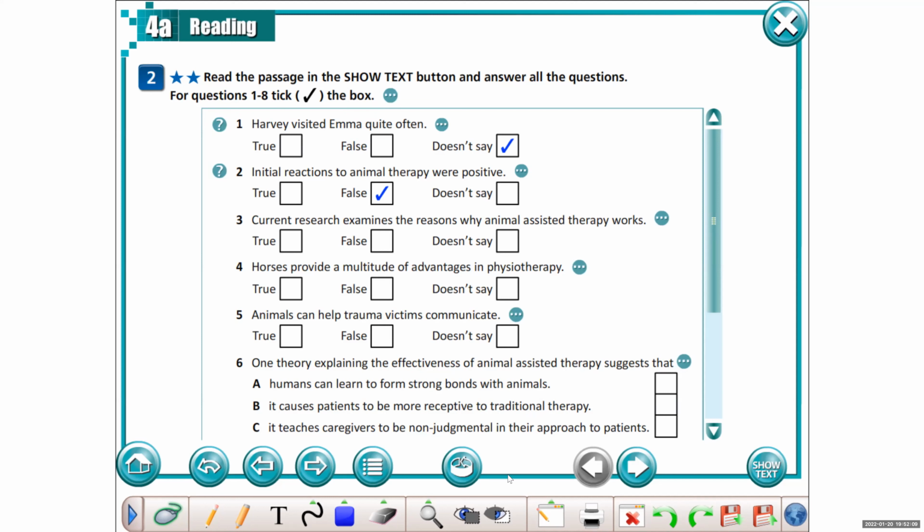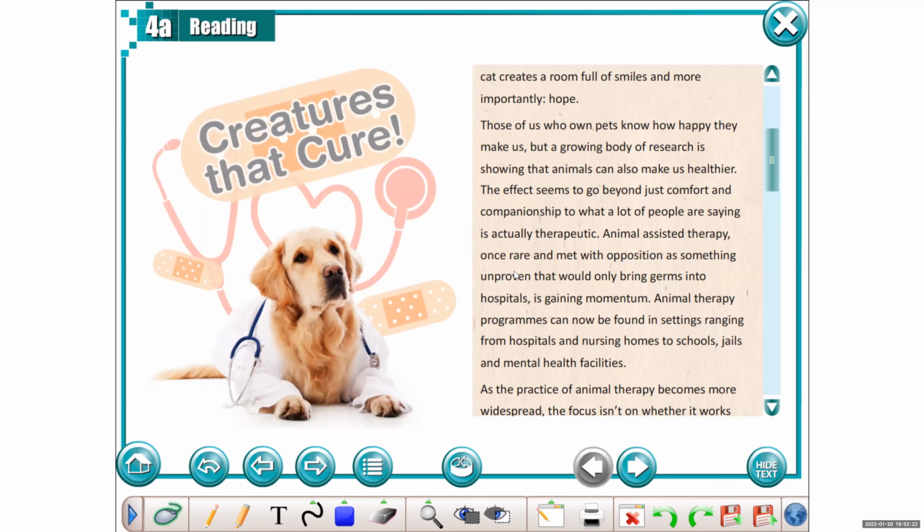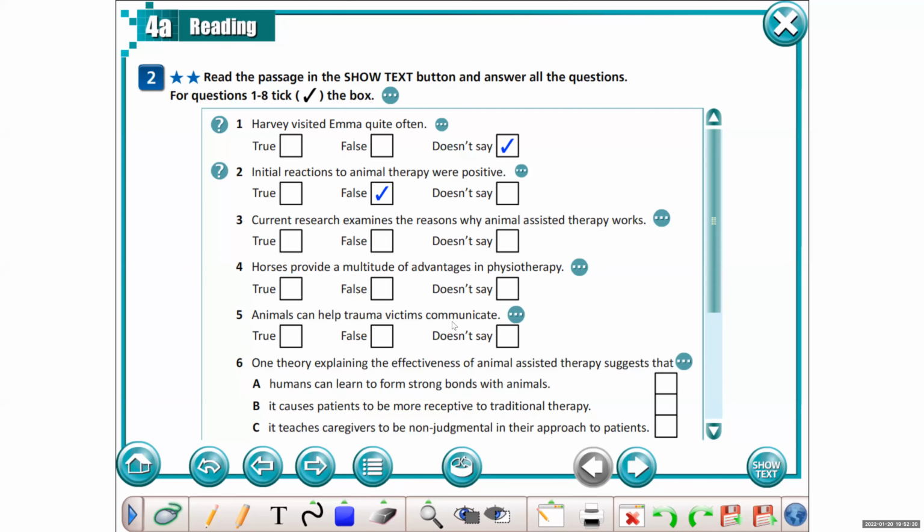I'd say yes, but... Добре, но къде го пише това, на кое изречение? Examines the reasons why animal-assisted therapy works. Да, мисля, че това го има, принципно. Animal-assisted therapy, where animal therapy can now be found. Yes, сигурно това е вярно. True. Един верен отговор. Да, два верни отговора. И Ивайла, what about four?